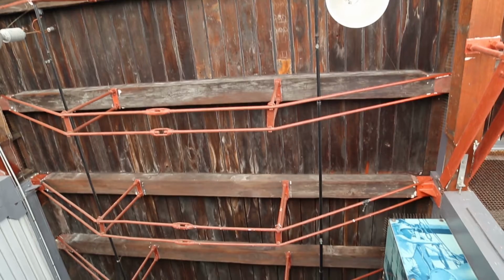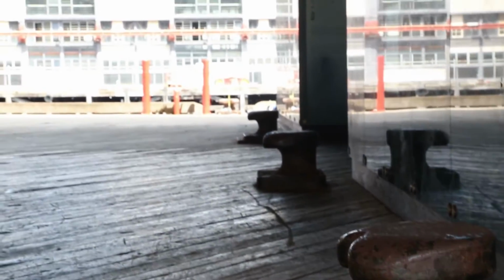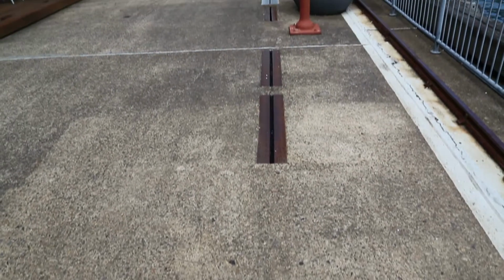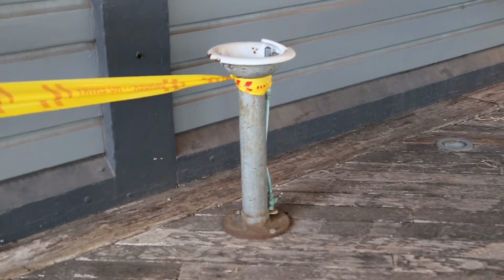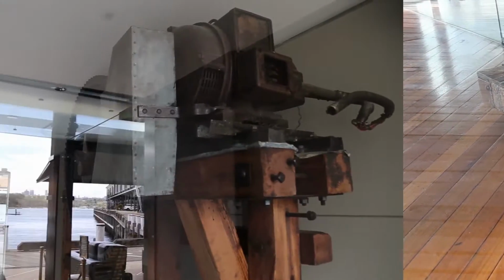Despite lots of new development, we found that the setting of the place had been retained in many of the old buildings, the decking, the bollards, the rail tracks. Many of the fixtures and objects which contribute to the cultural significance remain on display, are incorporated into the interior design choices and remain an important aesthetic of the area.